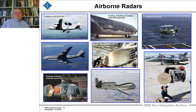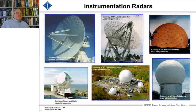And in unmanned air vehicles, like Global Hawk here, radars are placed to give battlefield awareness to unmanned aircraft so that they can see where the bad guys are and take care of them.